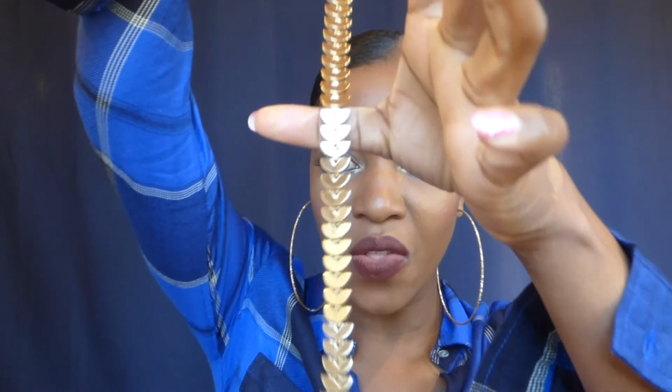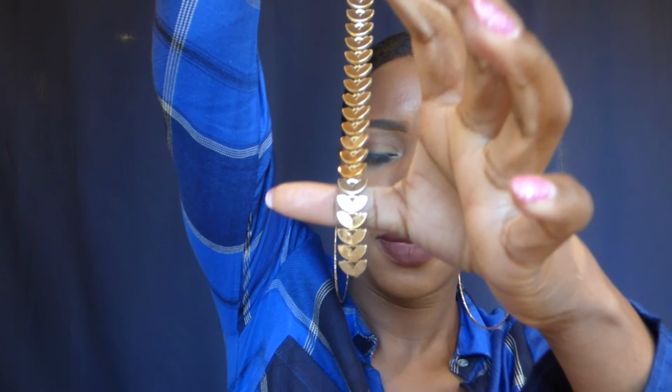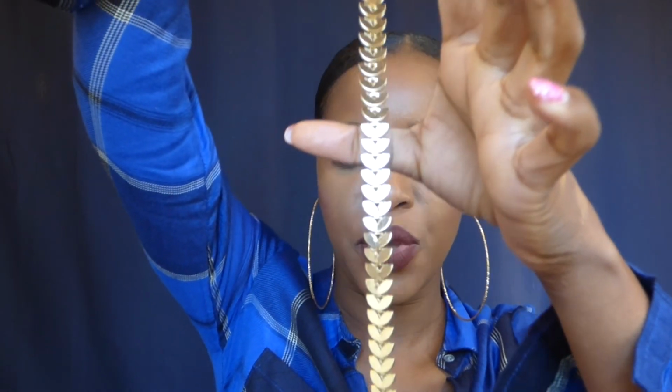So this is what it looks like. Mind you, they're a little bit hard to get open. What's that about? So this is what it looks like. Of course, I will try these on for you so you can decide whether you like them or not. But it goes all the way down to the navel or past the navel, I'm not sure. But that's how it looks. It's absolutely beautiful. And they also have it in silver.